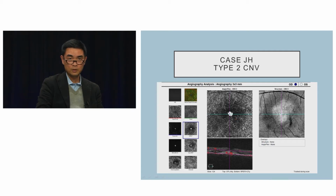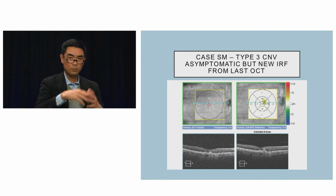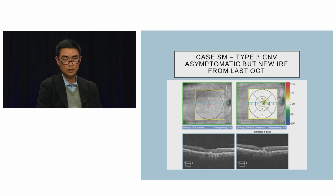There's a bit of fluid surrounding the CNV, but there's a little nubbin of a CNV right in the middle there. Type 3 CNV is when the neovascularization begins in the retina. So it's intraretinal neovascularization, and then from the retina it works its way to the outer retina, goes through the RPE, and can form a pigment epithelial detachment as well. So these lesions are also called RAP lesions, or retinal angiomatous proliferation.